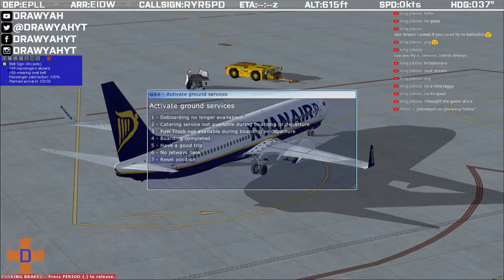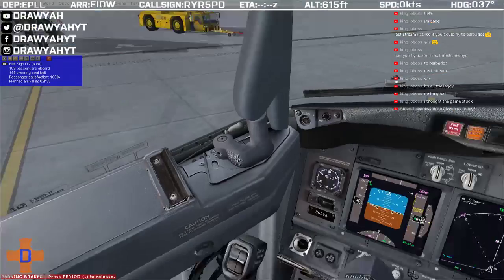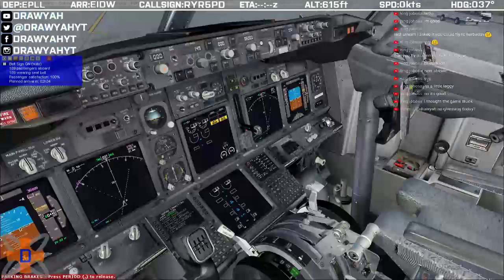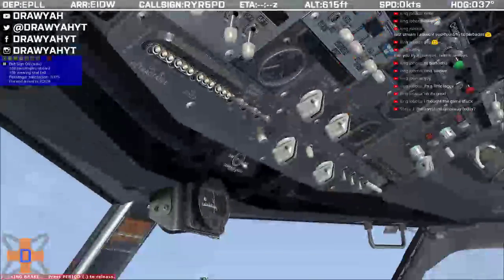Right, so now we are just waiting for... Oh, have a good trip. Fair enough, we're now cleared to go if we... Oops, sorry, if we need to. Yep. So, starting up engine 2. Actually, tuning 122.8 Unicom. Now start up engine 2.